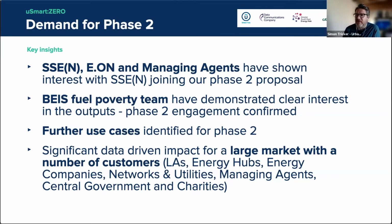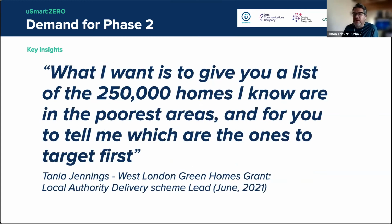We can see significant market potential for this data-driven innovation for a number of customers: local authorities, the energy hubs, energy companies, networks, utilities, as well as managing agents, central government and other charities to support the rollout of these interventions. And just the last slide, I think this is a really key insight. I wanted to share this one from Tanya Jennings from the West London Green Homes grant, who is looking to deploy and to identify homes that are most at risk. She's got a list of 250,000 homes and she wants to know which ones to target first. This is what we're trying to help solve with this project and this program.